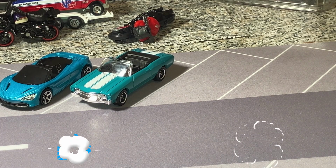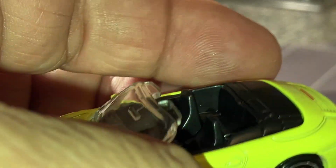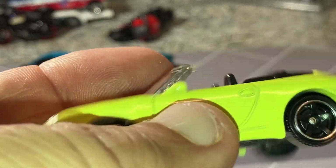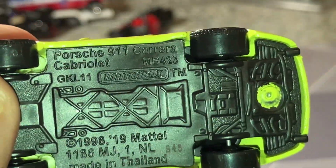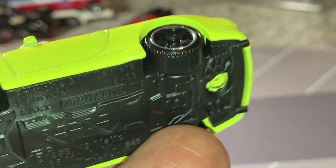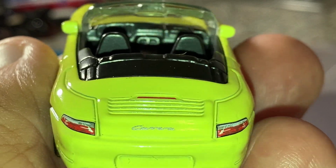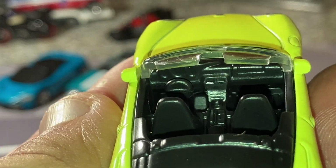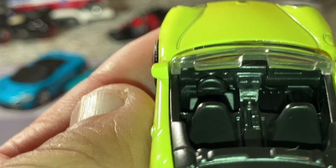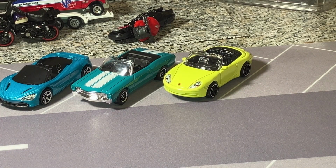Our next one up, Porsche 911 Carrera Cabriolet, and they do awesome jobs on these little Porsches. I like the Matchbox Porsches, and that wild yellow, let's just get under the bottom right now and check it out. 1998 and a 2019 release, so this casting's been around quite a long time. But with the work they're doing on them now and the detailing as far as the headlights, taillights, you see some of the instrument cluster there. Beautiful little car. If you're a Porsche fan, don't be hesitant.